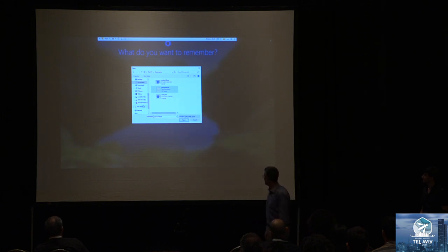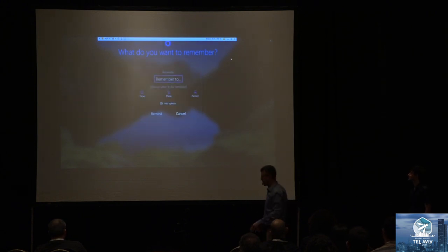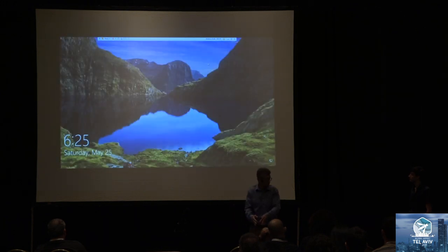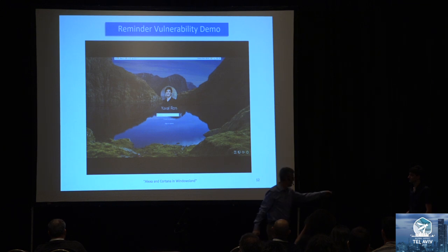But you know, that's not interesting. What's interesting is that up there, where the drive number is, this is actually a command line. I can execute commands through there. Game over. It's that simple, okay? So this is the kind of vulnerability that we find in Cortana itself. And for more interesting stuff, I'll pass it to Yuval.